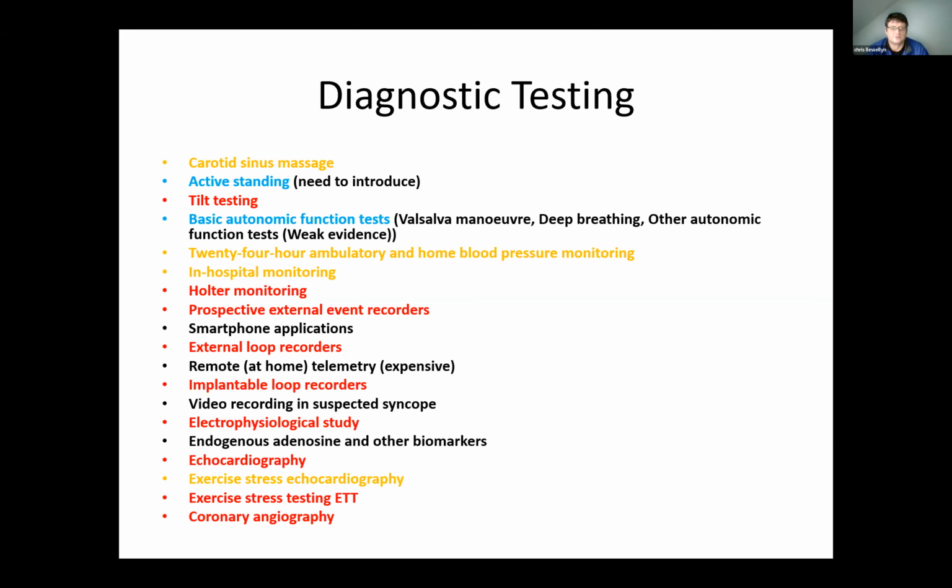Implantable loop recorders, we do quite a lot of these, and I think this is probably an area which we need to expand in. We seem to be missing quite a lot of patients in our service that should go directly to implantable loop recorder. It is expensive, but it works out good value if you don't do a lot of the other tests first, if you just skip straight to that step.